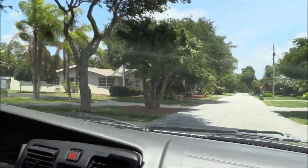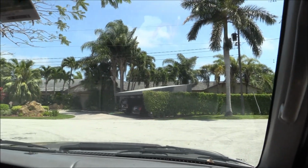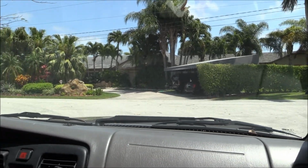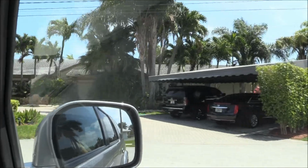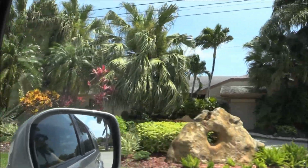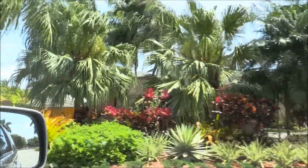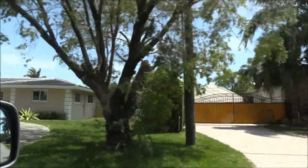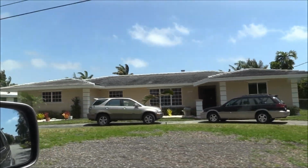New price means reduced. Very nice home, large home, quality cars in the driveway, circular drive, corner of 72nd Avenue and 138th Street. Price goes up, boys and girls. We're looking at our first $1 million home on today's tour. And we're going to see if we can see the lake in the back here in a moment. You see in between. It's one of the very few lakes in Palmetto Bay.